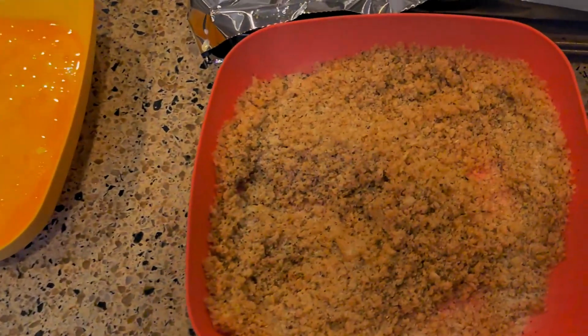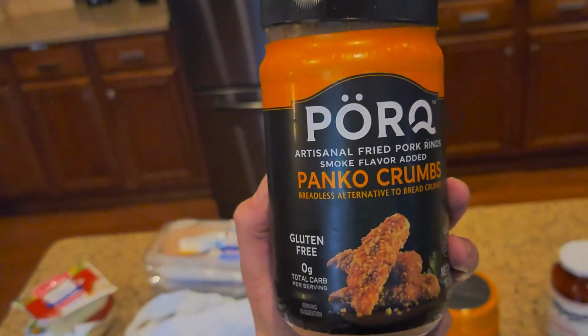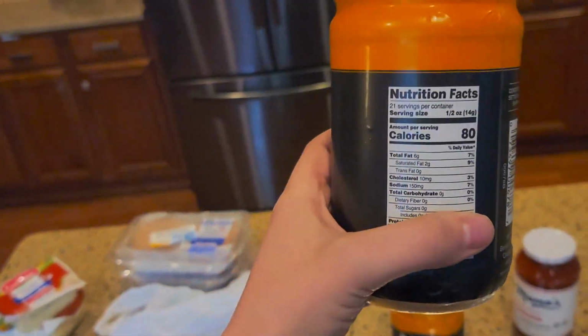All right, so step 1, we need breading, right? Which we can't usually have doing keto with breading. So we get this stuff, pork panko, which is just basically crushed up pork rinds.